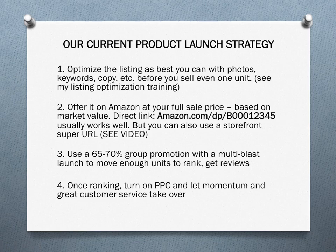So that is a lot more effective, but there's certain super URLs that work nowadays and certain ones that don't work because they're time stamped and Amazon knows. So I have a whole thing on storefront super URL. So we'll usually use that storefront super URL. I will generally offer a new product at 70% off with a group promotion with a multi-blast launch, and I'll explain what that means, to move enough units to rank and get the initial reviews, okay?